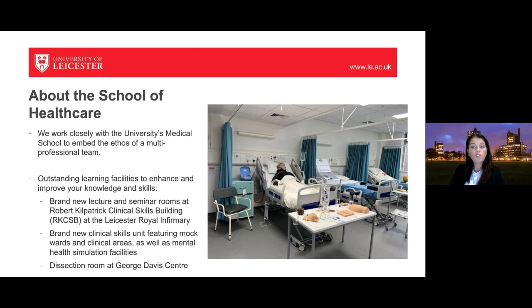It features a mock ward. So we've got a mock ward within the unit. We've got mock clinical areas, things like where you may go to prepare drugs or prepare for a clinical procedure. And we also have mental health simulation facilities. So it might be that you're going to visit a patient in their home, you're going to do a community visit, and it's very much a home-from-home environment. We also have access to the dissection room at the George Davis Centre, which is on campus. The Robert Kilpatrick building is just down the hill from campus. The George Davis Centre is further up onto campus.